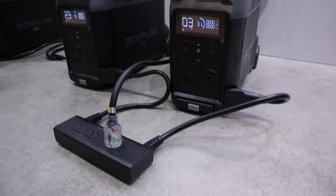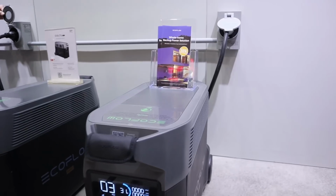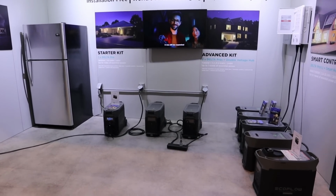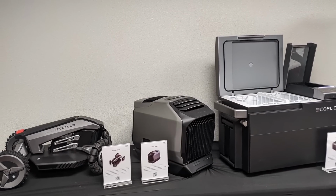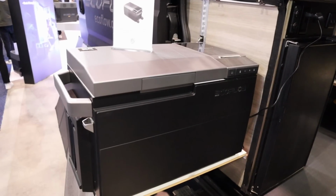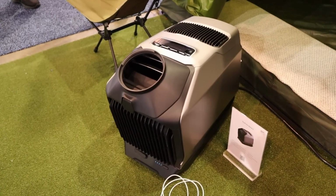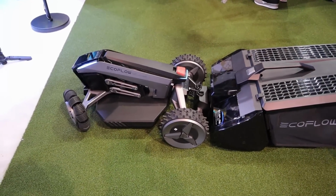Now some advantages of choosing the Delta Pro power station: it's LFP, there's no fire risk, it has a 5-year industry-leading warranty, and EcoFlow's customer support is excellent. Now EcoFlow actually launched 3 new products at CES this year. They launched their new 12-volt compressor fridge with the built-in ice maker, they launched the Wave 2, which is now a portable DC heat pump, and they launched an automated robotic lawnmower.